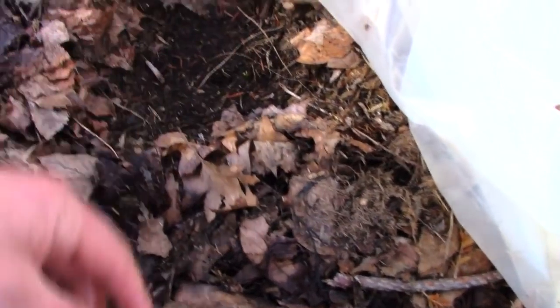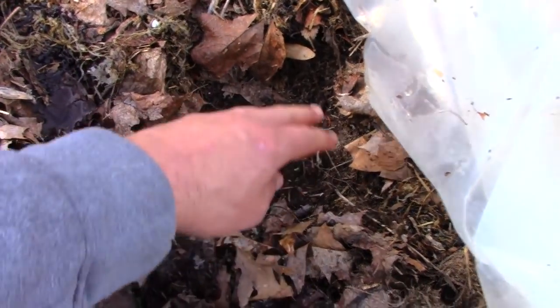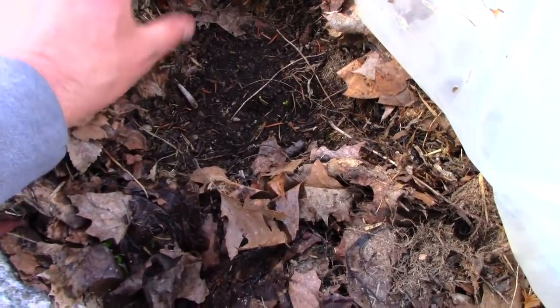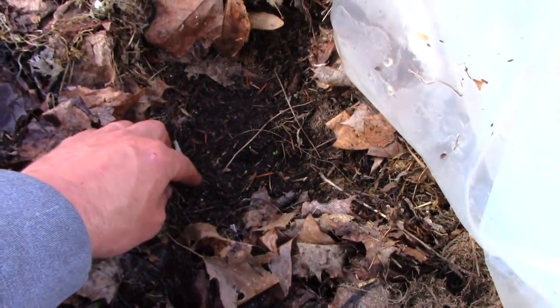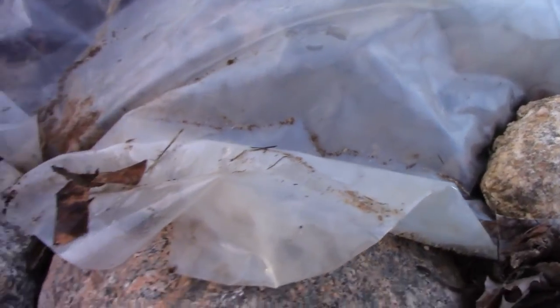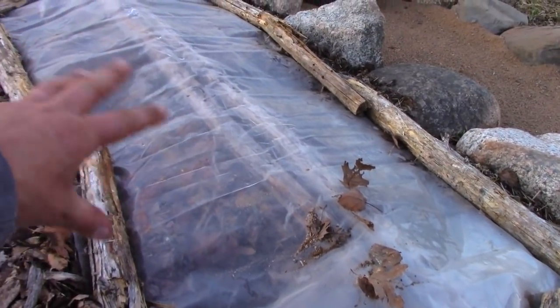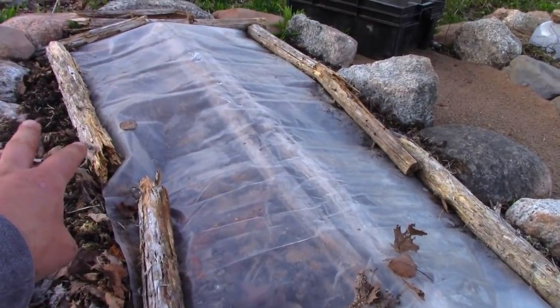Anyway, the squash is in this. I made a little circle in the mulch. So this is probably 4 inches deep of mulch. I made a little circle, put the squash seed in here. Hopefully it's still viable. And put the plastic over. Just weight it down with some rotten logs. Like that, right? So this little thing across the top will keep it like a little dome, right? A really temporary makeshift dome.